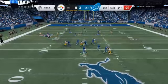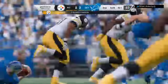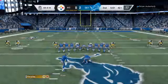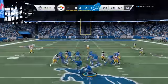From the gun, Stafford. Nowhere to escape, and he goes down. Cameron Hayward able to drop him that time for his 2nd sack of the evening. Great job defensively. I think he was trying to go through his progressions, find someone to get rid of the football. Before he knew it, he was on his back.